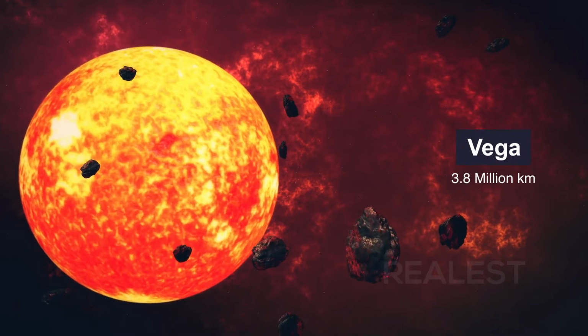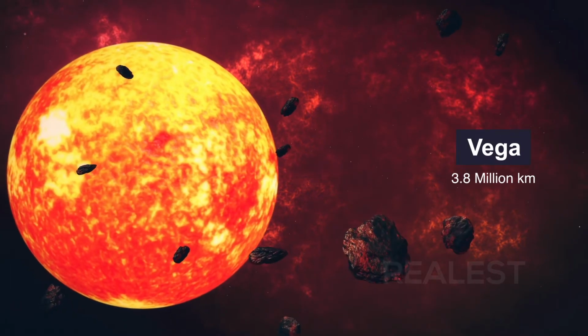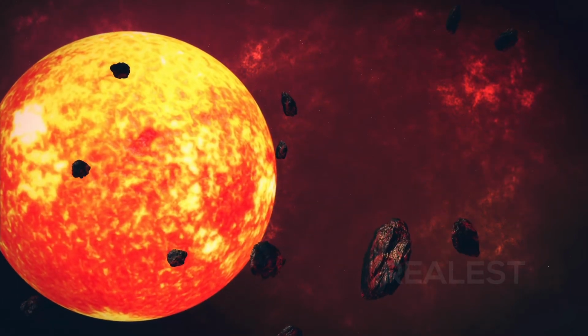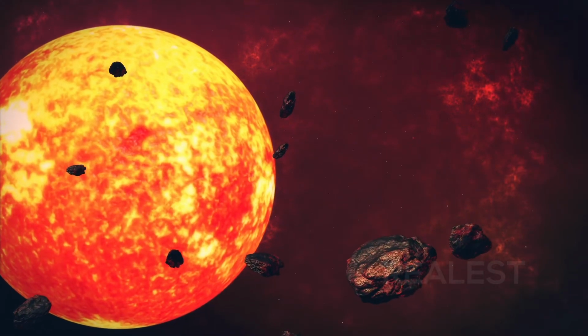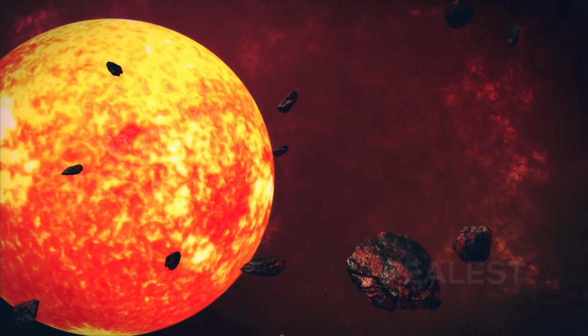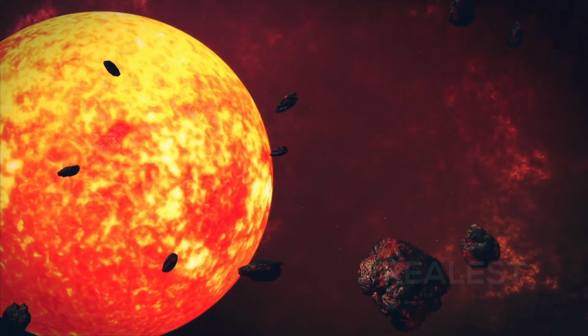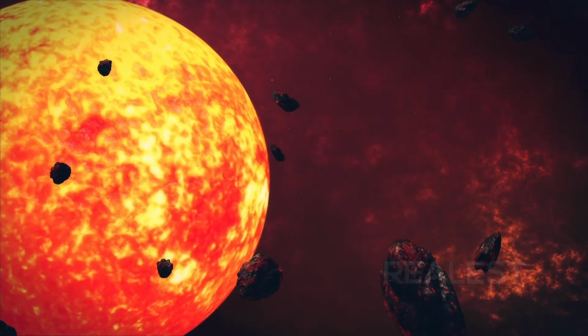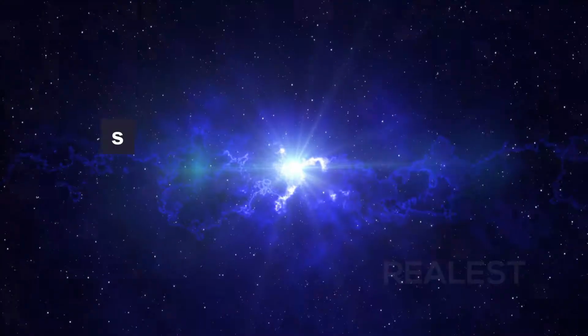Vega, 3.8 million kilometers. Vega is the brightest star in the northern constellation of Lyra. If you can call it close, this star is relatively close at only 25 light-years from the Sun. With Arcturus and Sirius, it's one of the brightest stars in the Sun's neighborhood.